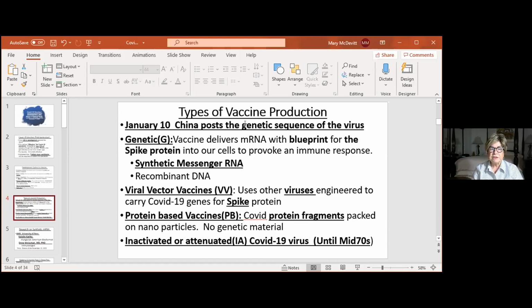And the ones that you're hearing about on the news are usually synthetic messenger RNA vaccines. There is an older method called viral vector vaccines, VV. These vaccines use other viruses engineered to carry the genes for the spike protein into the body of the recipients. Another way is what they call protein-based vaccines.